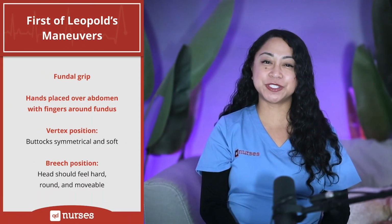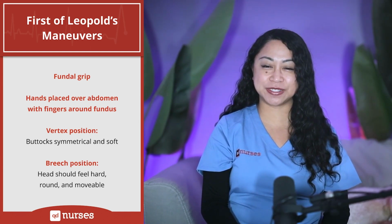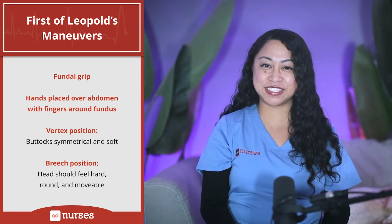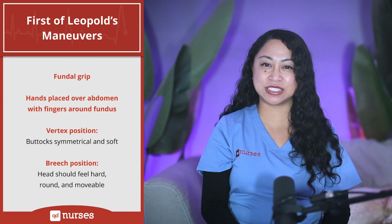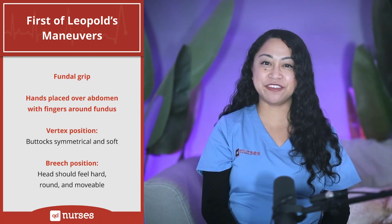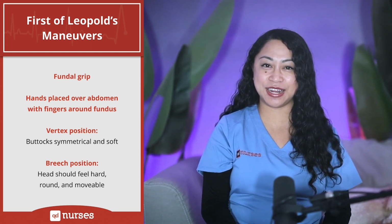First of Leopold's maneuvers. To determine the fetal position and presentation, the nurse performed Leopold's maneuvers by palpating the maternal abdomen. Take a look at my first flashcard, first of Leopold's maneuvers. Fundal grip is also known as the first of Leopold's maneuvers. This is performed by placing both hands over the abdomen with the fingers placed around the fundus. The size, consistency, shape, and mobility are noted upon assessment.